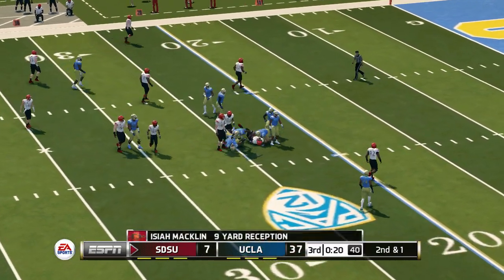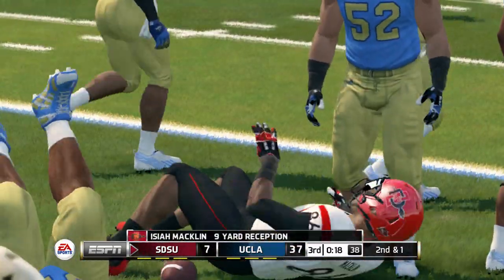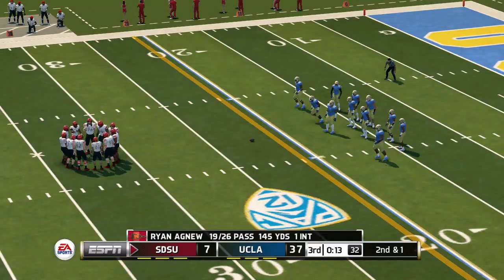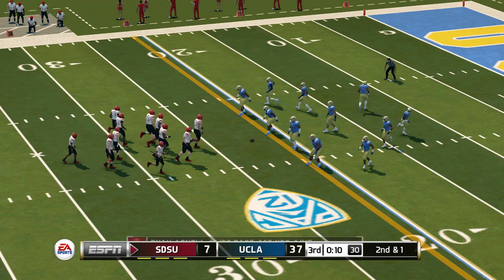Nice play across the middle. And down he goes at the 22-yard line. Number 52 makes the tackle at the 22-yard line. It's second down now, and they're just a few feet away from that first down marker.